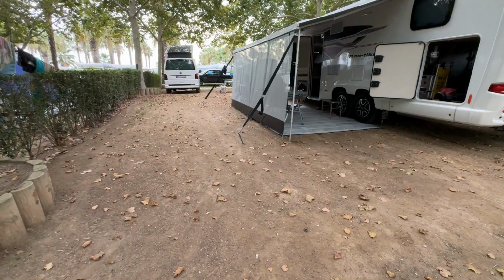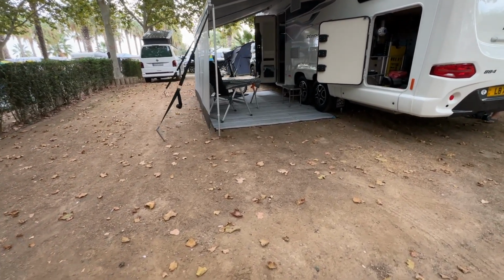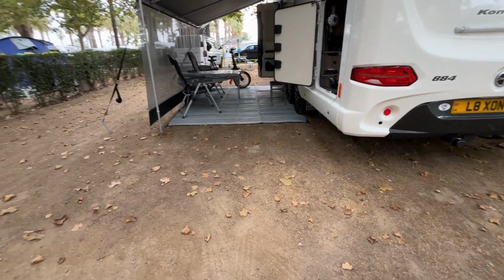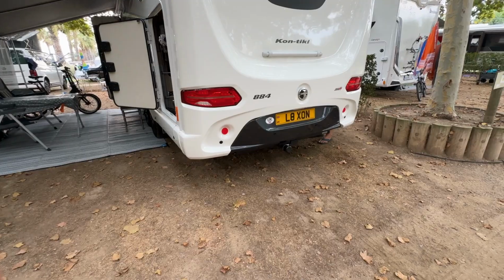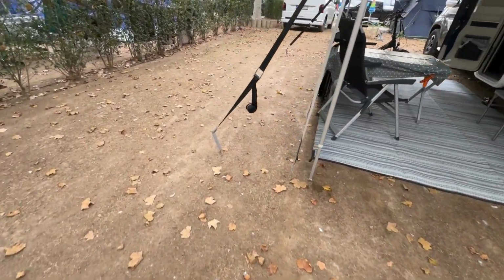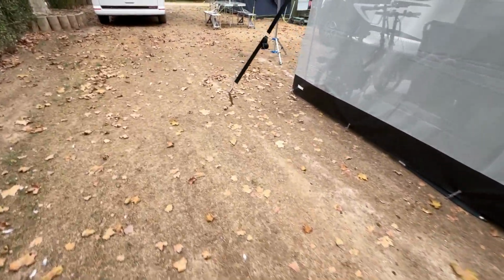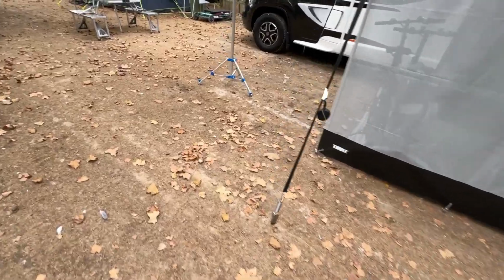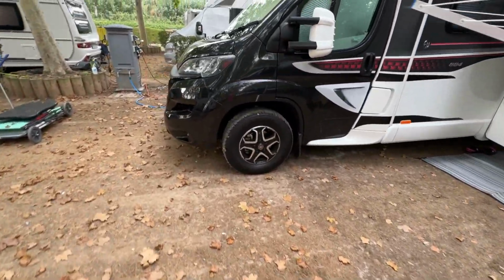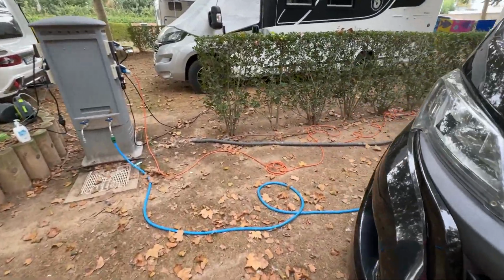Good morning. As you can see, these are really big pitches. I think they're up to about 150 square meters, so there's plenty of room for us. Right up to that side. All the facilities and everything around this corner. Electric and water.